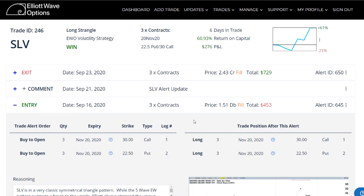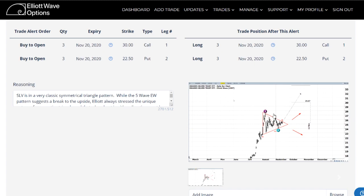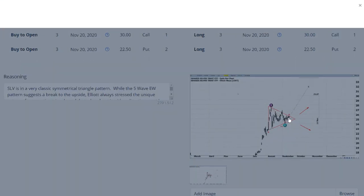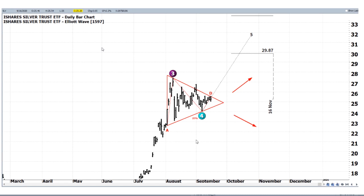The entry was interesting. The metals have been a bit more volatile recently with all the Fed liquidity, etc. And you can see this pattern on the chart. It's my favorite pattern, if you've heard many of these reviews in the past, where you have a pretty vertical move that ends with a consolidating symmetrical triangle.